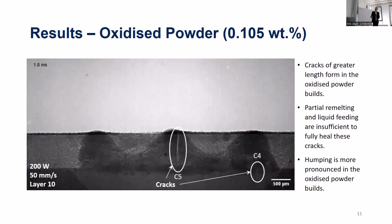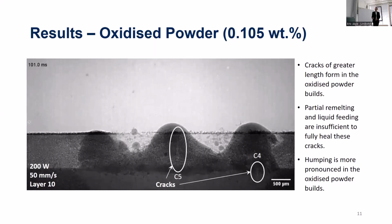Now, if we look at the oxidized powder builds, jumping straight to layer 10 here, you can see again 2 defects. One is at the end of the track close to the substrate, quite similar to what we saw in the virgin powder case, but the main difference here is this large defect in the center of the track. This one is in a location of pronounced waviness of the melt track. And you can see that it goes pretty much from the top surface all the way down to the substrate, suggesting that surface waviness has a role to play in how these defects evolve.